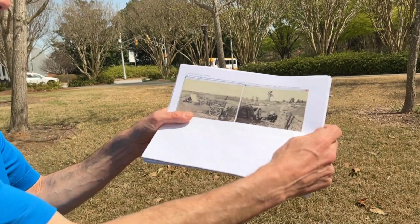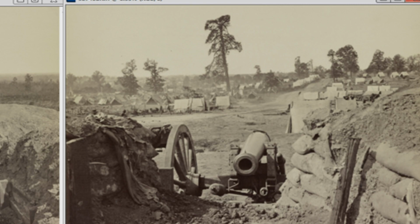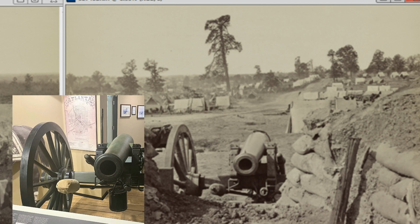Here you have a cannon looking right at it, and I believe that cannon barrel is still to this day, or now, sits in the visitor center at Kennesaw Mountain Battlefield.